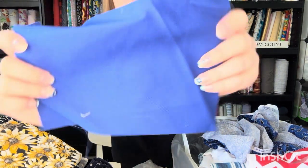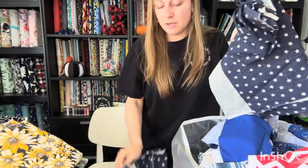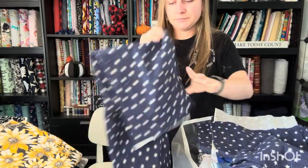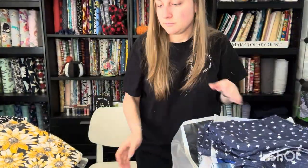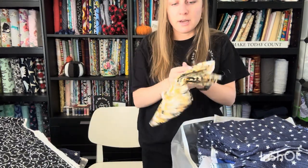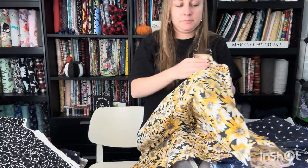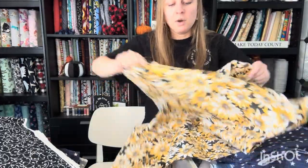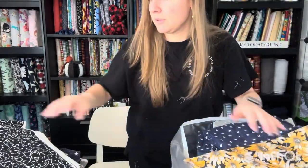Excuse me. Okay, a little piece of blue. A bunch of pieces of this star fabric. That was quilting cotton. I believe this is quilting cotton as well. Tell me in the comments, what flower do you think this is? I think it's like a daisy maybe? Or maybe a sunflower? I don't know. It's a nice piece. It's like a yard worth of fabric.